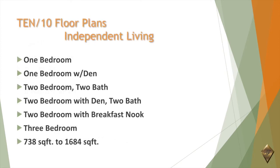There are 10 floor plans to choose from in independent living, ranging from a comfortable one bedroom at 738 square feet, all the way to larger units, such as the three bedroom, two bath at 1684 square feet. A wide selection of plans are placed throughout each floor to give you the choice of location and view you want.